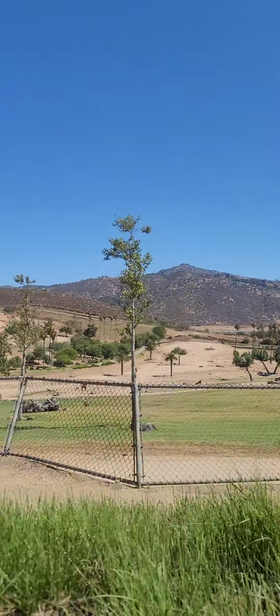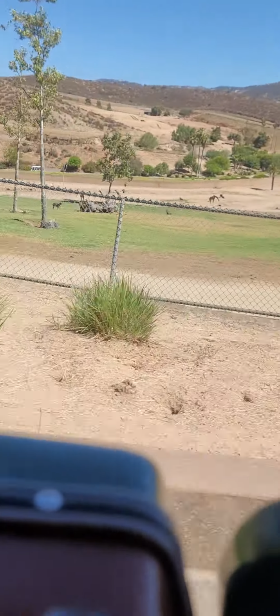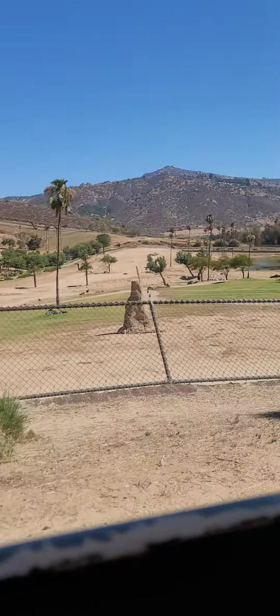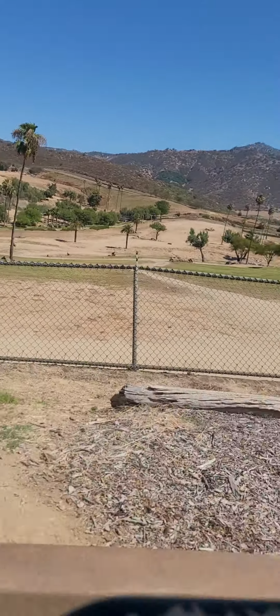I don't know. I know this one's working. So here on the right side is North Africa. Where are they? Probably on the other side of the hill. So let's look to the cluster of palm trees on the right. Yep, way up there getting a bird's eye view of everything on the other side.